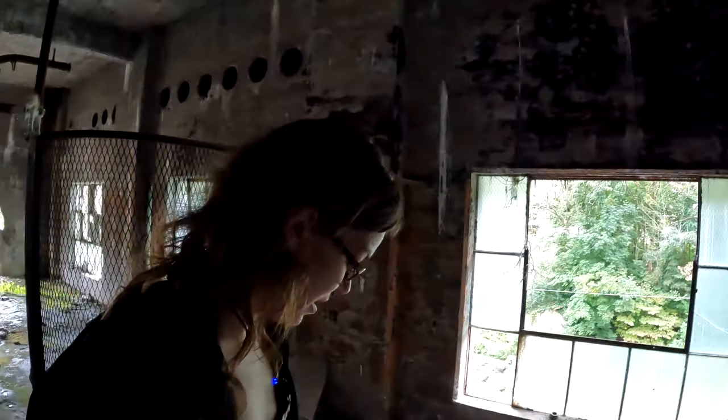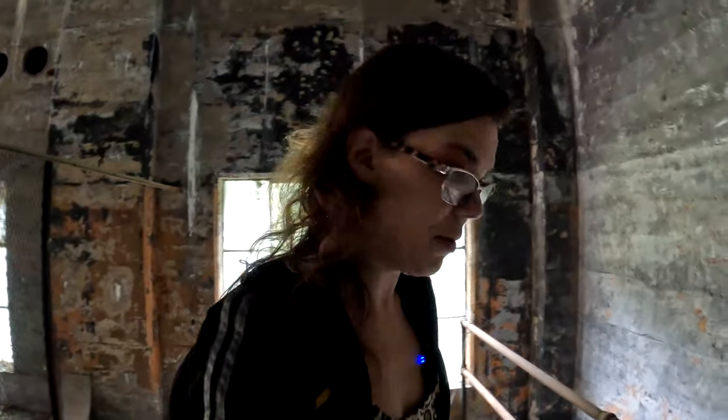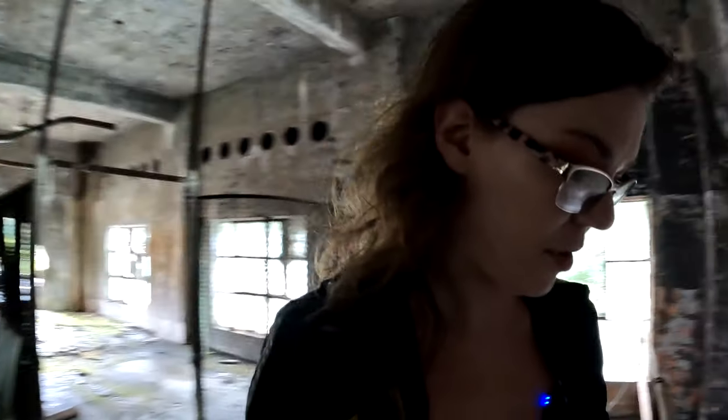There's still like thingies everywhere. This place is definitely something else. It's really cool to see how much stuff always gets left behind. It just really makes you wonder just how old it all is. All right, we're gonna make our way down the stairs.